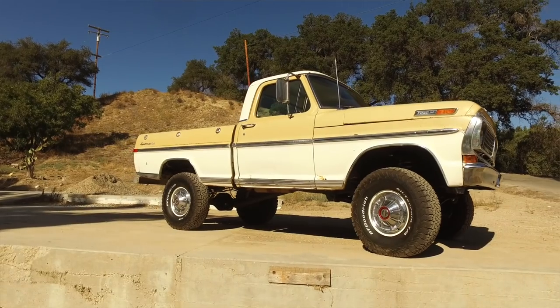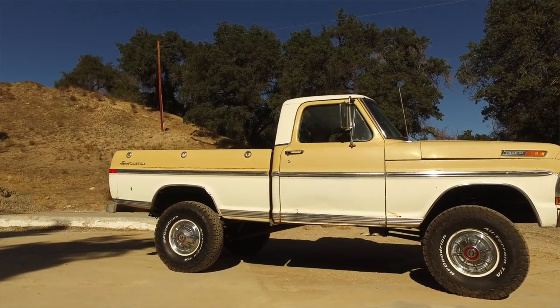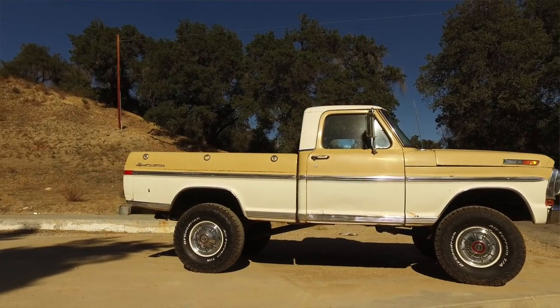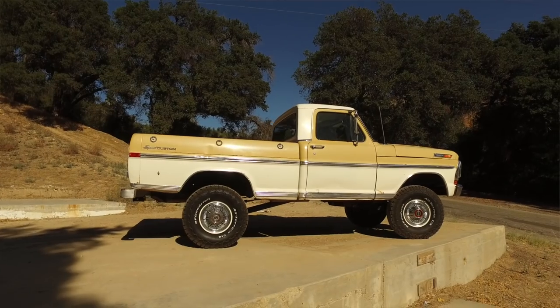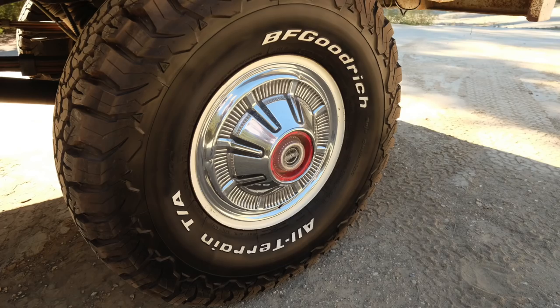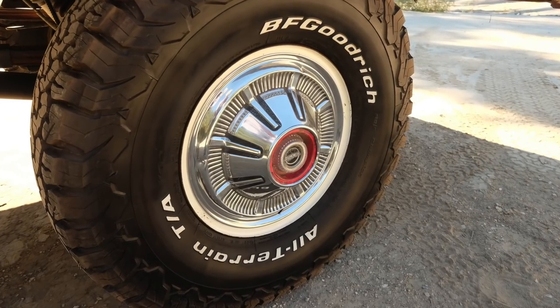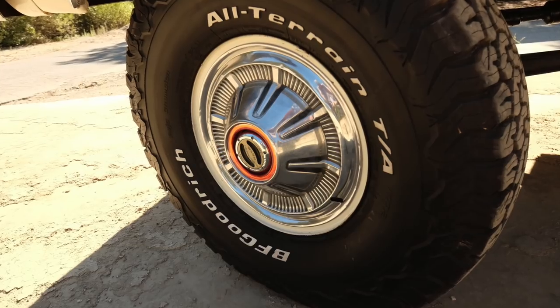They've got a great vibe to them. They got a killer stance. This one sits up nice and proud. It has a moderate Rancho suspension lift that's been put on it fairly recently from what I can tell. New bushings and such. Brand new 33 by 10.5 BF Goodrich all-terrain tires. Factory wheels, factory hubcaps.